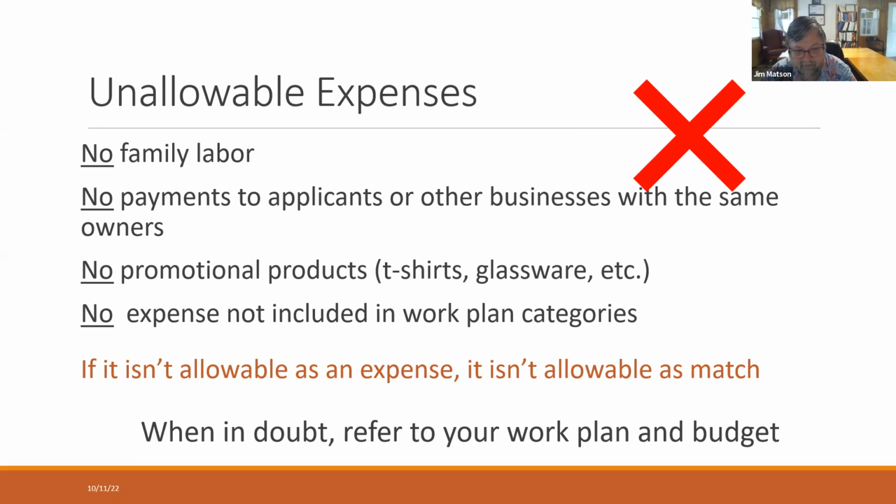And then of course, go back to that work plan. That work plan and what you said you were spending your money on is the base of what you're trying to do within the grant. So go back to that work plan and look at the things you've done. You can't suddenly decide that you were spending this on, let's say grain, and suddenly you want to spend it on pork. It has to be on the same area that you applied for.